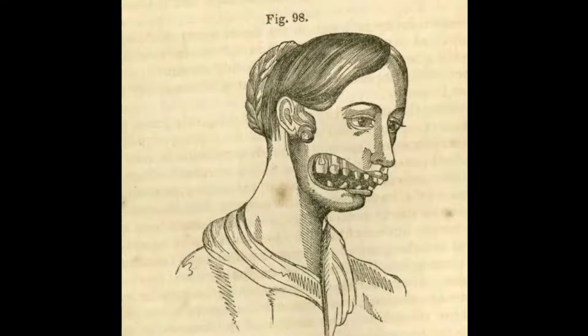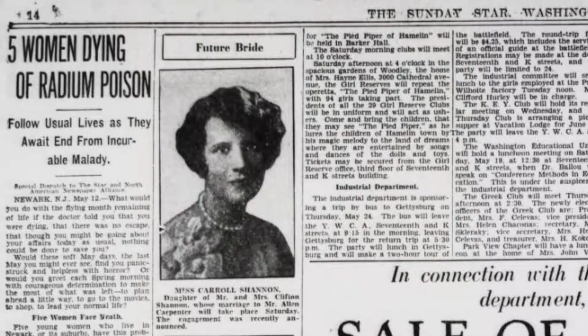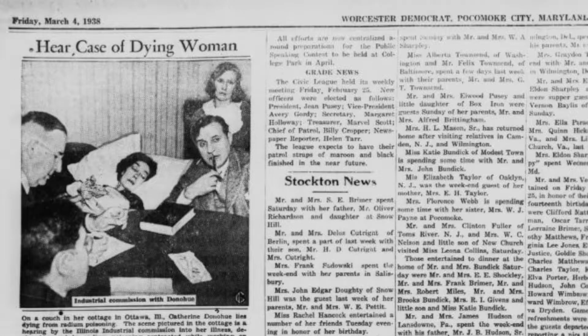By 1924, 50 women had fallen ill and a dozen had perished. The women sued and were eventually winners in court, making history for workers' rights and the labor movement in the United States. They were given a settlement and had their medical expenses paid for by their employer for the rest of their lives. Radium paint was still being used on clock dials as late as the 1970s.